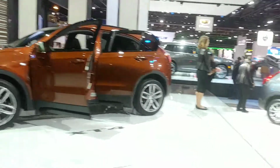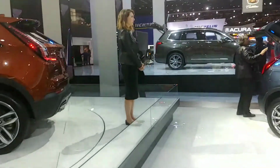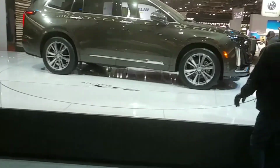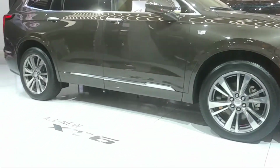XT4. Which we already have seen on the road. And now we come to the XT6. This is Cadillac's answer to the Buick Enclave, the Chevy Traverse. They did a nice job.